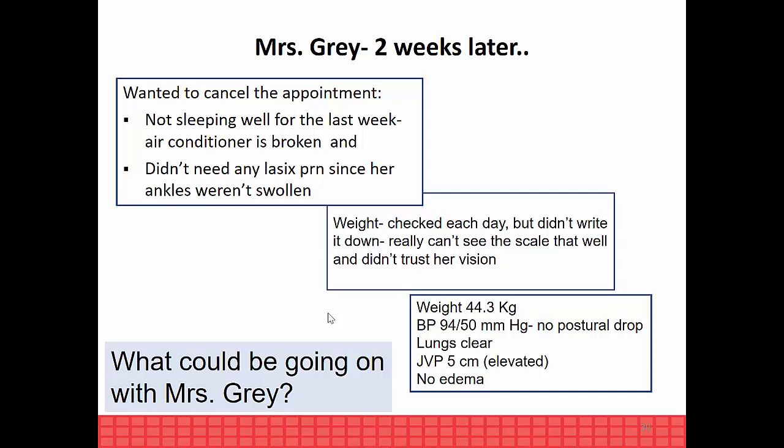She did check her weight as we asked, but she didn't write it down because she was worried. With her macular degeneration, she really couldn't see the scale, and she didn't trust her vision. So here is a little bit of a disconnect where we've been asking her to do some things, and we're assuming that checking your weight means writing it down and calling us if there's a problem, and yet she didn't feel comfortable doing that.